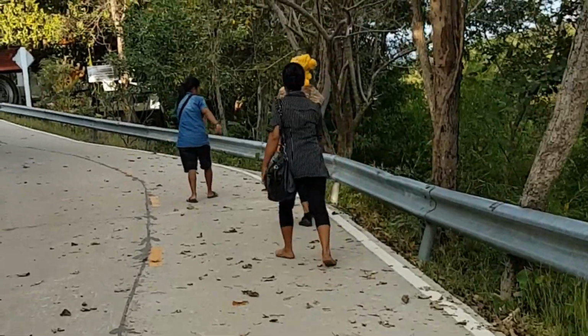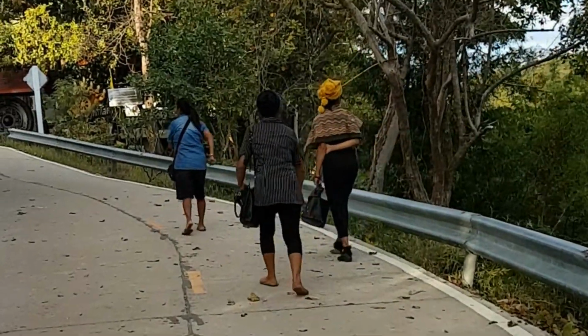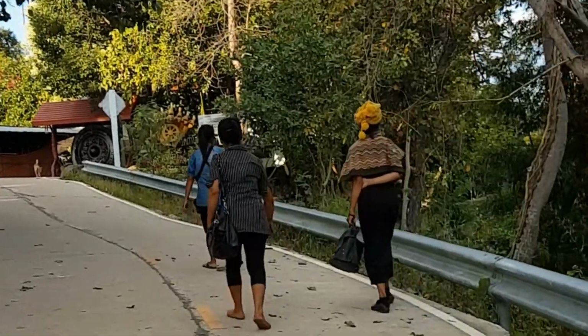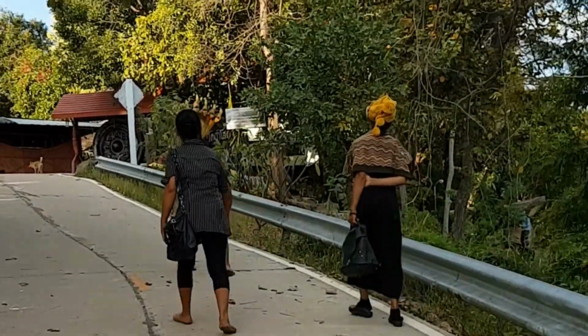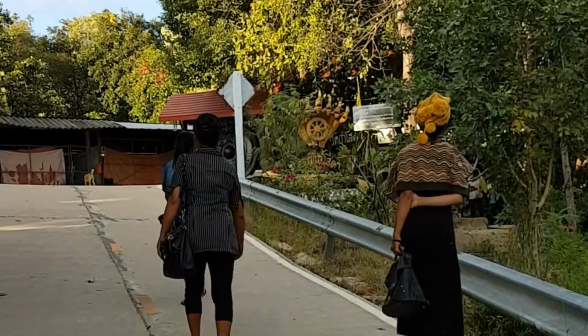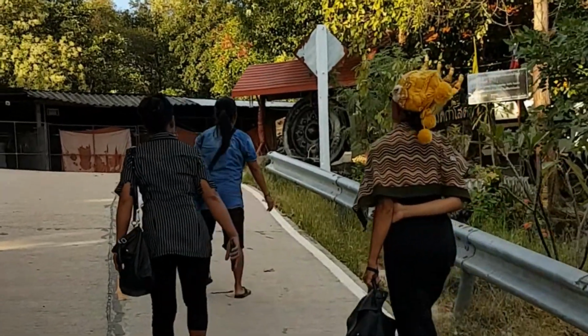But now I'm told we are going somewhere special. I'm not quite sure where. All I know is that most of it's uphill. You can see Pum is struggling a bit. She's not used to walking uphill much. She's used to standing around in the market selling somtam. She's the somtam lady in the local market.